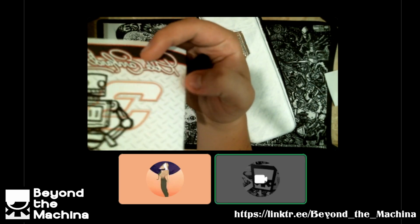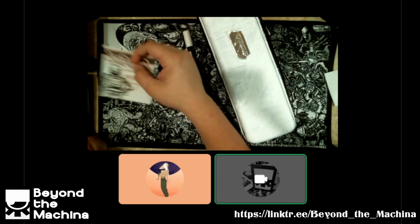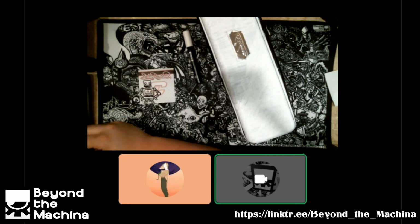And then there you go. That's kind of how I draw my robots. I love that. Now I draw them a little bit bigger and add a little bit more detail, but that's kind of the gist of them.